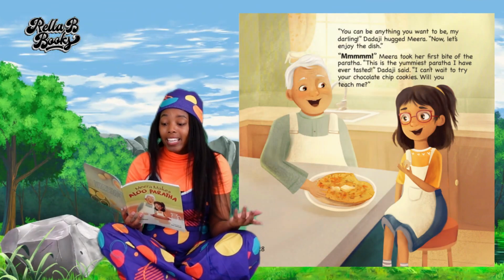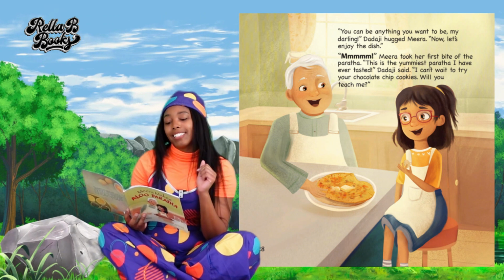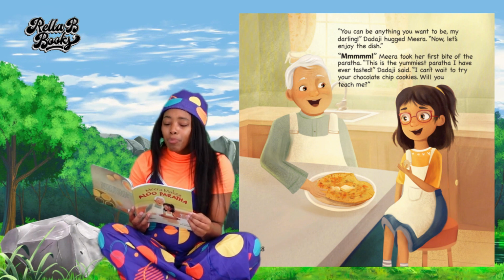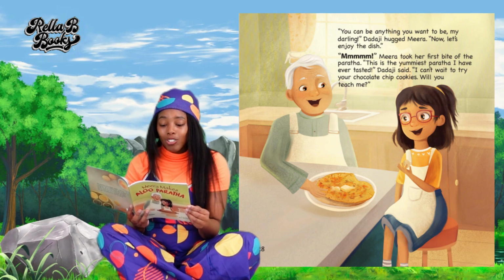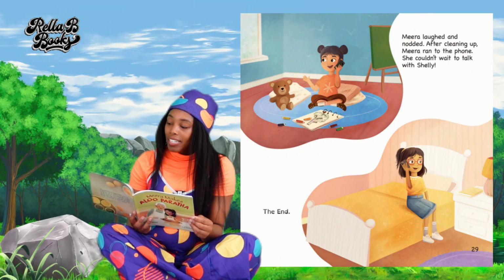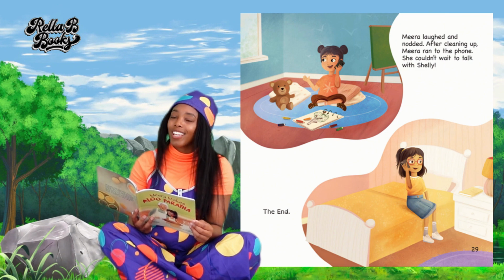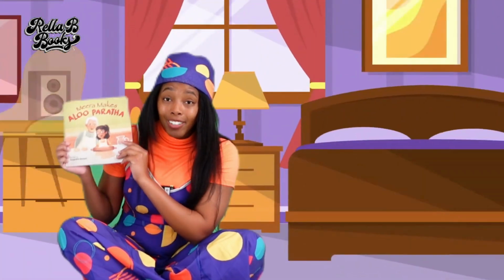"You can be anything you want to be, my darling." Dadaji hugged Meera. "Now let's enjoy the dish." Meera took the first bite of the paratha. "This is the yummiest paratha I have ever tasted," Dadaji said. "I can't wait to try your chocolate chip cookies. Will you teach me?" Meera laughed and nodded. After cleaning up, Meera ran to the phone. She couldn't wait to talk with Shelly. The end. Wow, that was such an incredible story.